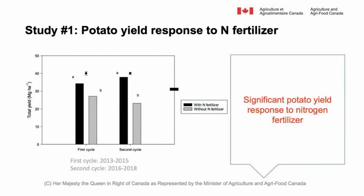And we assessed also the potato yield response to nitrogen fertilizer application. And we did see significant potato yield response to nitrogen fertilizer, with higher value obtained when fertilizer was applied than when nitrogen fertilizer was omitted.